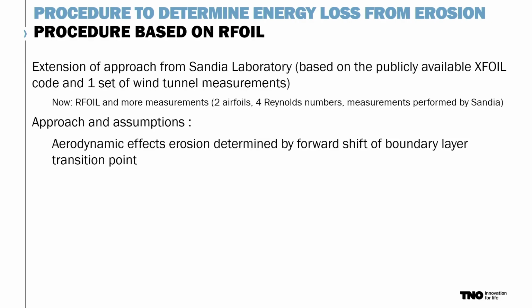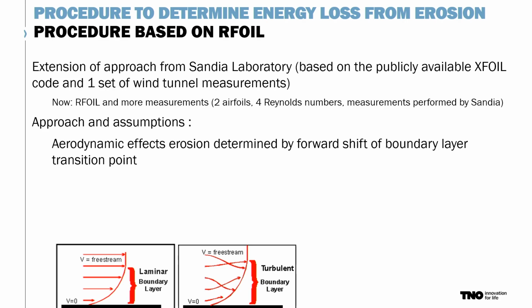But this approach assumes that the aerodynamic effects of erosion are determined by the forward shift of the boundary layer transition point. And what is that? That is the point where the boundary layer, the thin layer around a subject, changes from a laminar flow, a smooth flow, to a turbulent flow, a more chaotic flow, and that leads to an increase in drag. That transition point moves forward when you have erosion.